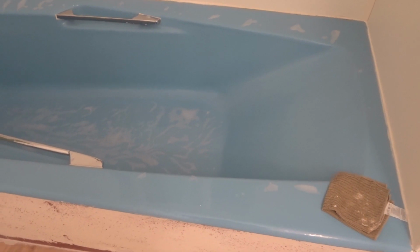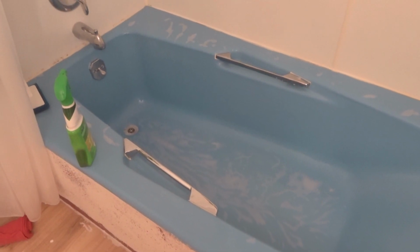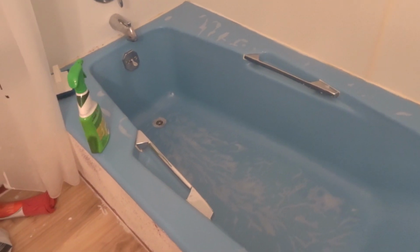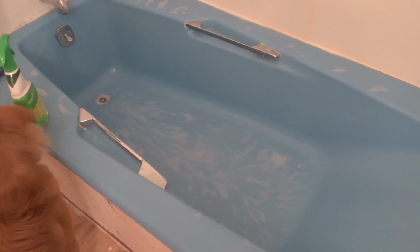All right, so it is bathtub refinishing time. We have scrubbed this bathtub with bleach twice. We are now on the stage of scrubbing it with Lime-A-Way. That's what the instructions call for. We had to let it sit for 15 minutes. We've done that. We're gonna scrub it. Then we need to sand the bathtub, and then we can start painting it with the refinishing kit.